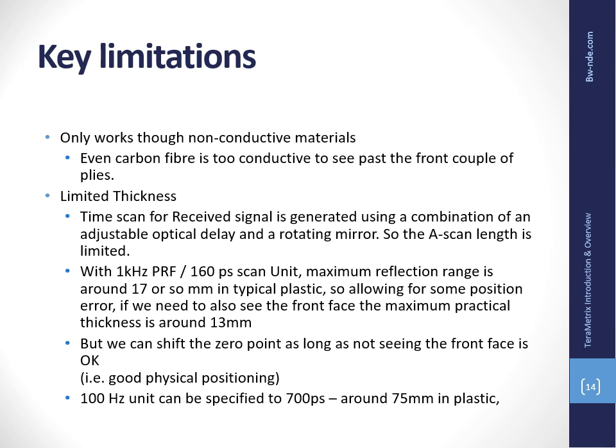We can, of course, shift the 0 point as long as not seeing the front face and the rear face simultaneously is okay, but this will normally require very stable positioning to make any measurements. The 100 Hz PRF unit can be specified with up to 700 picoseconds A-scan length. This corresponds to around 75 millimeters in the plastic.